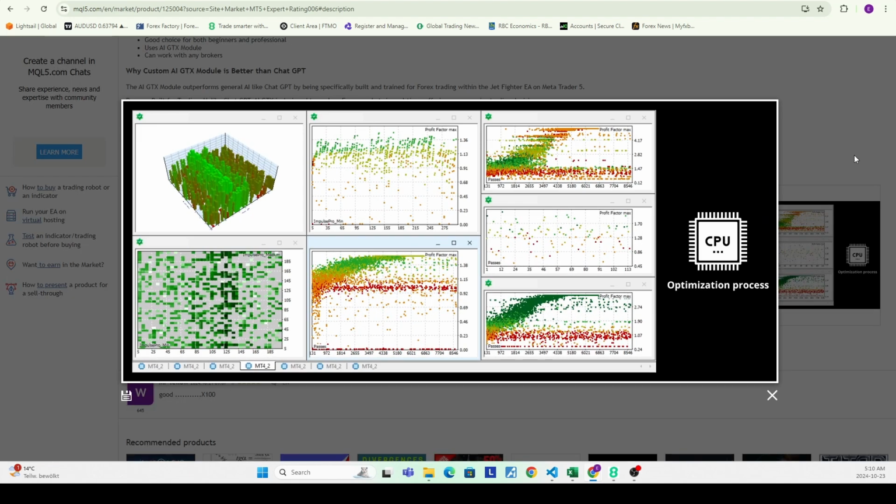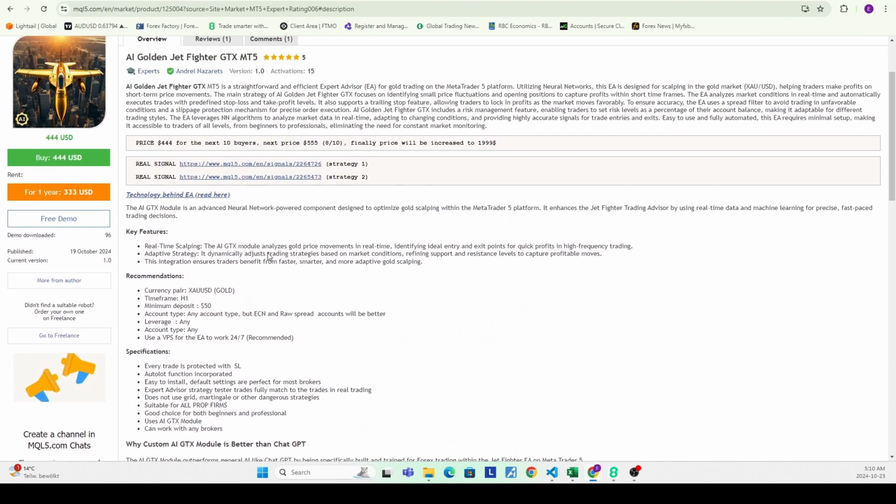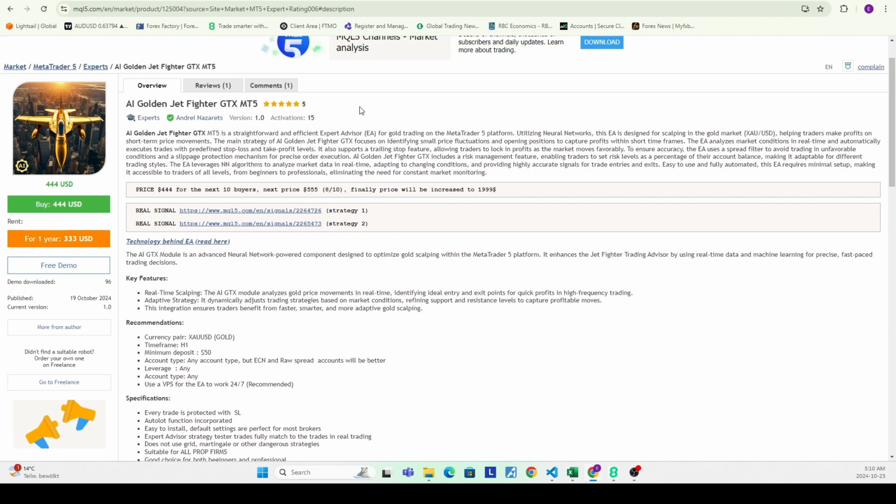And here he's also showing some screenshots from the MetaTrader backtester, which looks cool. But ultimately it just shows that you ran an optimization. So I've actually read through this page already, and what I found super interesting is that contrary to the vast majority of AI Expert Advisors, this developer seems to actually have an understanding of how AI works.